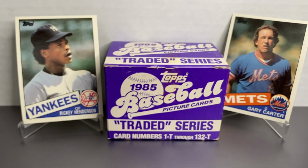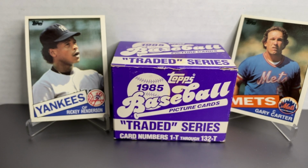I'm sorry, I thought there was a Hall of Famer in the '74 traded set. Juan Marshall, I believe it is. He was traded to Boston. I think he's the only Hall of Famer. There may be another, but there's a Juan Marshall card I know traded to the Red Sox.